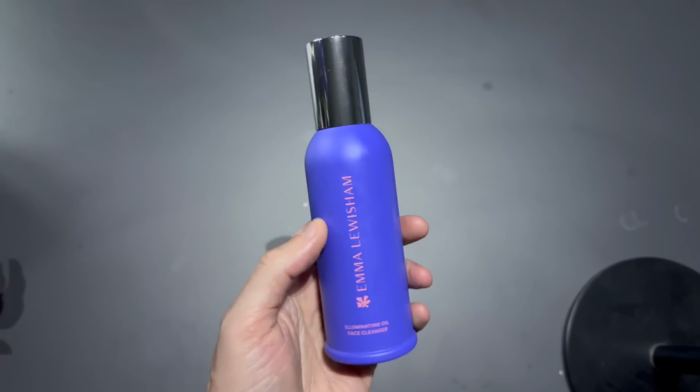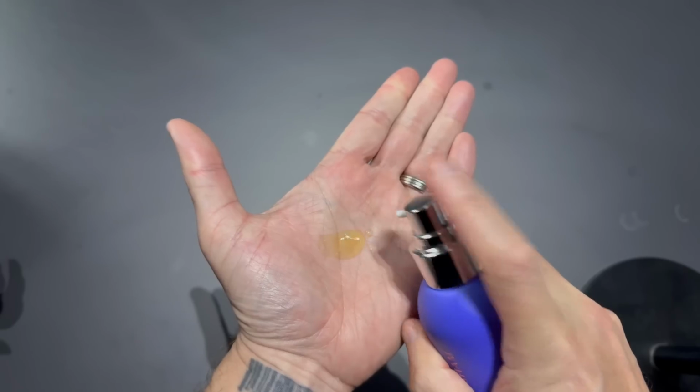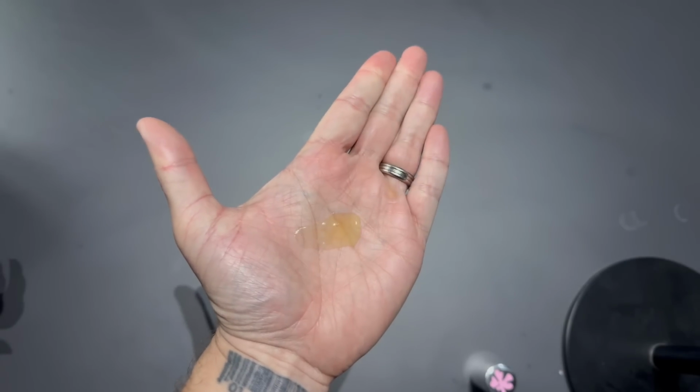When it comes to liquid cleansers, which I tend to use in the morning, I'm really liking this one at the moment, which is by Emma Lewisham. It smells absolutely heavenly. It makes your skin feel clean without being tight. It's just great. Next, it comes to treatment.